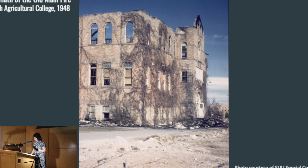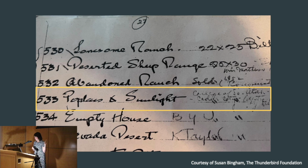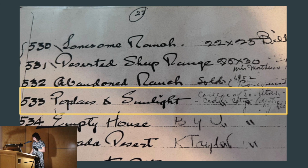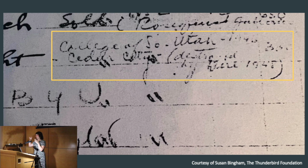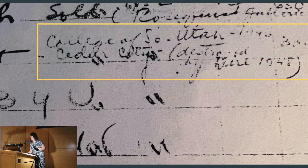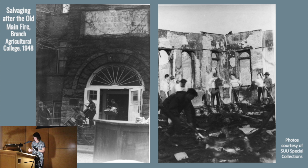And in fact, this is the inventory notes that Susan Bingham very generously sent me from the Thunderbird Foundation's copy of Maynard Dixon's inventory. And you can see it says College of Southern Utah. You can get close up that it notes College of Southern Utah, which was the name after Branch Agricultural College, CSU, starting in 1951, that it was purchased, you can see, 1946, Cedar City, and then here, destroyed by fire, 1948. So, of course, we know that this painting survived, because we have it.